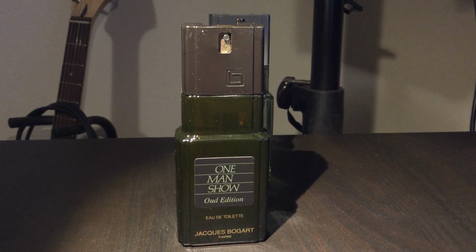Now, if you don't have any Oud fragrances and you've never really gotten into Oud, I'm not really sure if this would be the one to buy because it's so loud. And what's interesting about this one is it's an EDT. It's not an EDP like normally you would find in some of these other Oud-based fragrances. It's actually an EDT, so that lets you know that it's even louder, okay? But the scent on this is amazing.